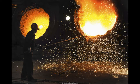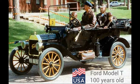Although in recent years a large amount of metal manufacturing has shifted to China, America's techniques are still superior, thus the metals are stronger and last longer.